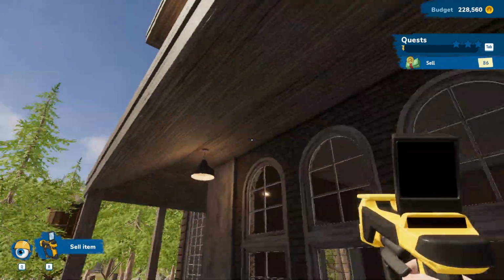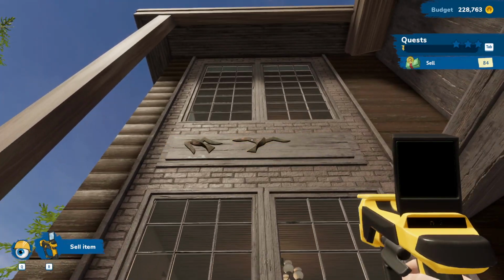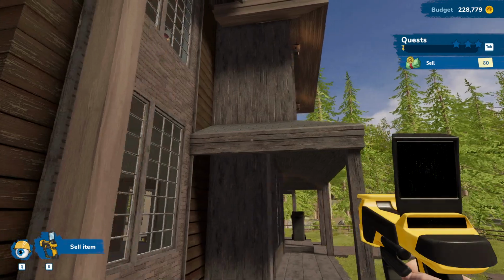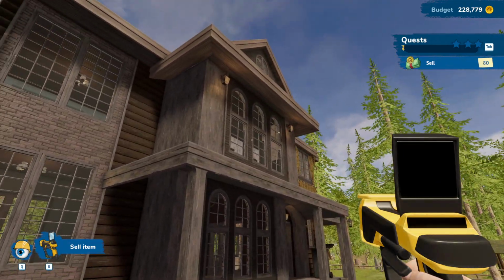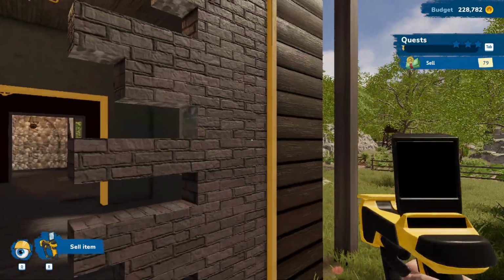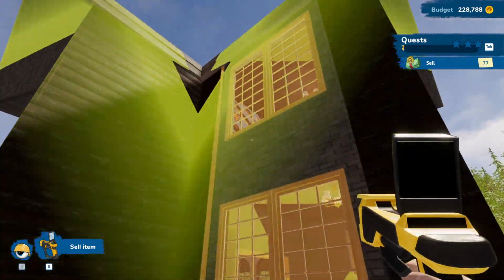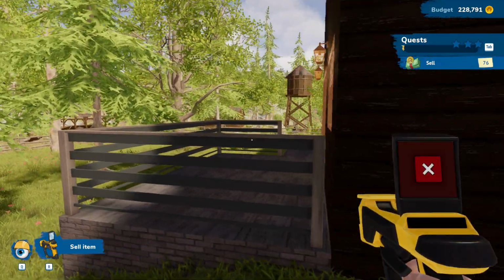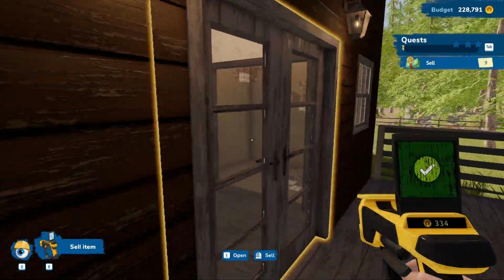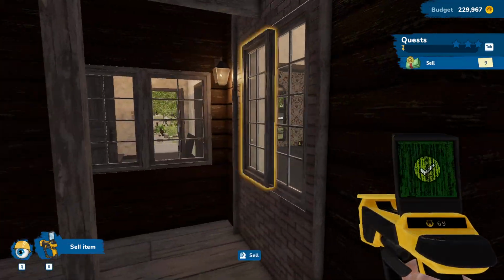They want us to sell these. That's okay. We can do that. And these, and this, and that. Okay. I did not see where that... Yeah, I kind of did. I thought it was a balcony. Okay. I'm gonna sell these. Alright. Gonna sell this. Gonna sell that. I guess we can sell the back door and stuff. Yeah, let's just sell all of this while we're back here.